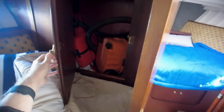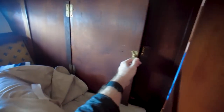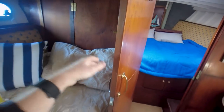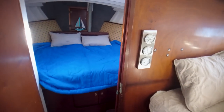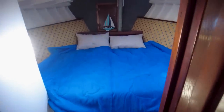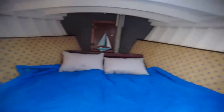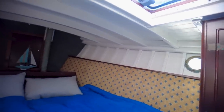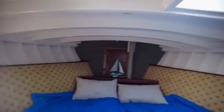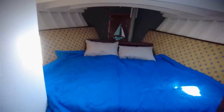So I've got another cubby back there. I just assumed it was only a bulkhead, but you've got storage there too. So this is a bulkhead here, so nothing in that. And then continuing forward, we've got a V-berth. You guys can see the construction of the boat down here. It's a wood boat, but it's in really good shape. More details on the construction will come later in the video.